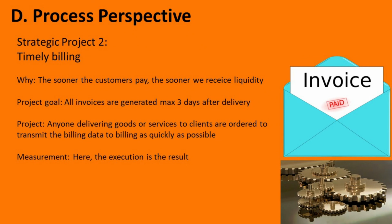Second project in the process perspective is timely billing. Since these perspectives often flow into one another, this could also be argued to belong in the finance perspective, but in this case the focus is on the process. It's quite entertaining what I see there. Sometimes I've seen one company take 1.5 years from delivery to actually issuing the invoice, by which time 1% of the customers are dead and 15% have moved to other cities. So if you wait a long time, then good luck.